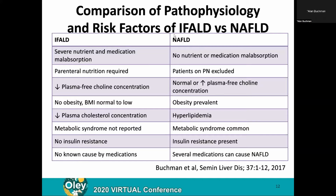So in non-alcoholic fatty liver disease, or NASH, we don't have any malabsorption. In fact, people are absorbing too many nutrients because they're usually obese. Not everybody, but certainly well over 90% of the patients are obese. We did a study with Keith Linder at Mayo Clinic, and we looked at choline concentrations, and I'll talk about choline in a little bit. What's interesting is that about 85% of patients on home parenteral nutrition have decreased plasma-free choline concentrations. Charlene Comfort showed the same thing on the East Coast in the patients at Penn as well. But in the patients with NAFLD, they generally have a normal choline concentration, or it's even elevated in some patients.